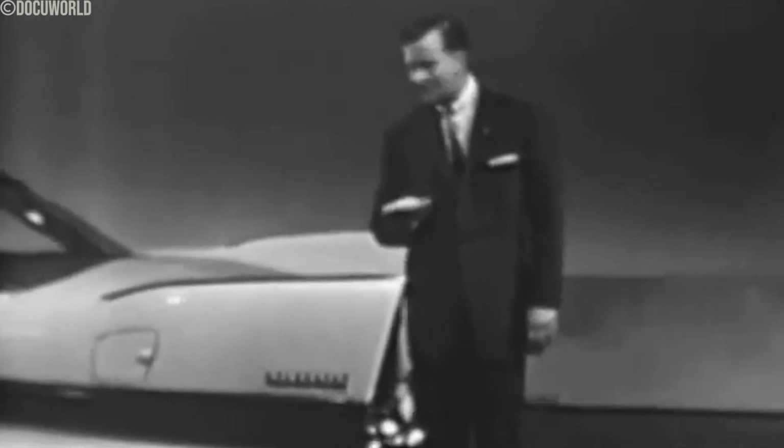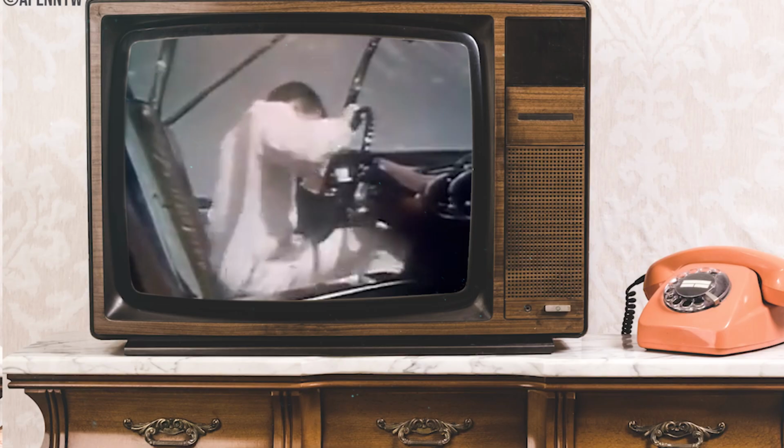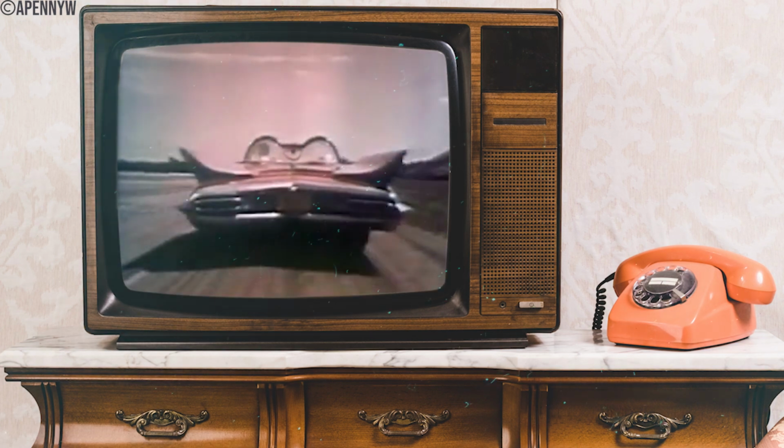The 1950s was a time when people were dreaming big about the future. This was especially true for cars. Designers were inspired by space travel, jet planes, and new technology. They came up with some amazing concept cars that looked like they came straight from a science fiction movie.